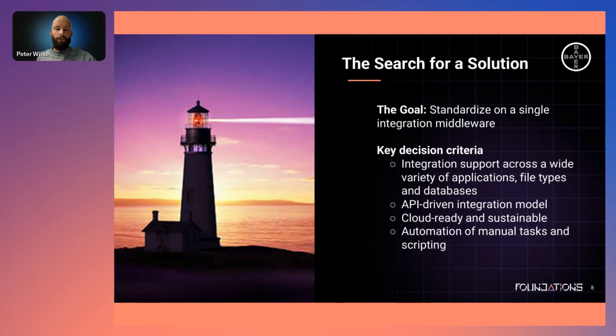So what was the goal of this new solution? We were looking for a way to standardize all of our integrations between our systems. First of all, the different technologies which we have in our environment need to be supported by the middleware which we are looking for. Apart from that, since we also want to be cloud ready, everything should be more or less API driven. So our data should be either shareable via an API, or we also need to send data to other APIs.